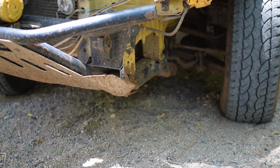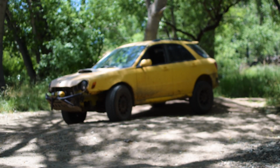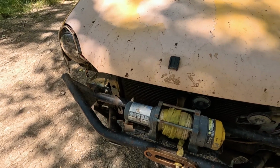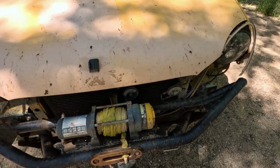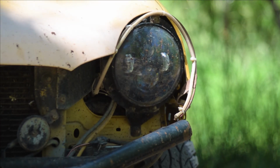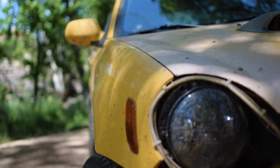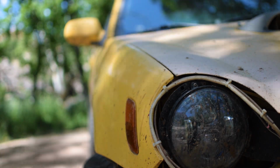That is to say, this bumper is rather subtle and keeps in style with Subaru's intended design language. The winch mounted to it is really the only giveaway that hints at its aftermarket nature. Continuing this theme, the headlights have also been replaced, but not with just any aftermarket Impreza headlights. No, these are for a Jeep Wrangler.